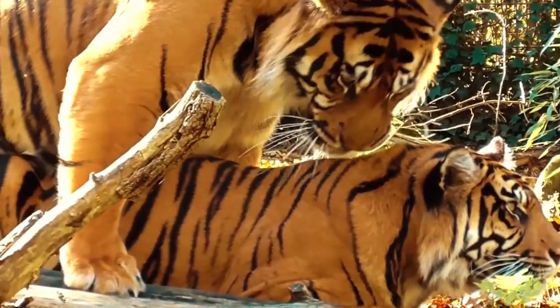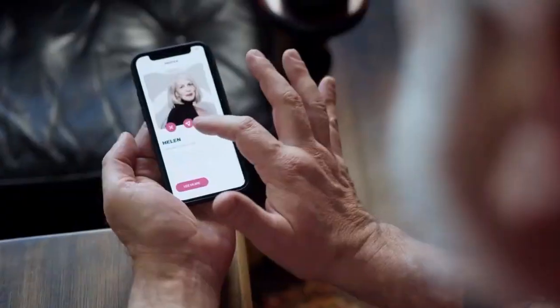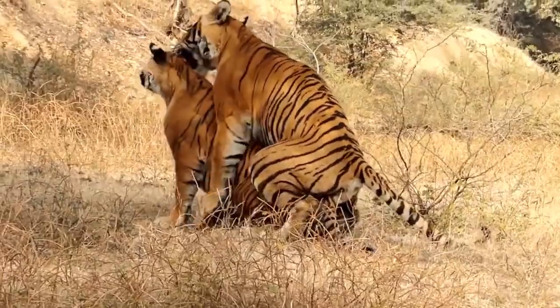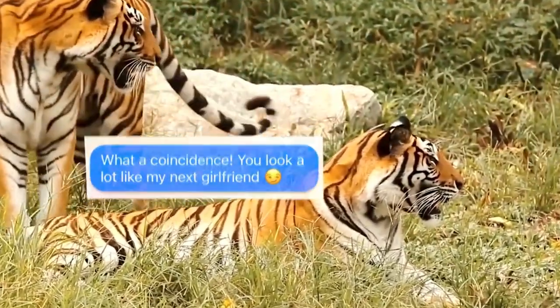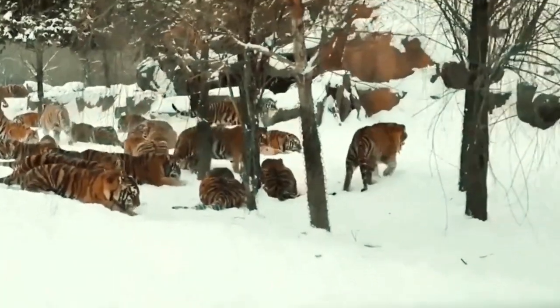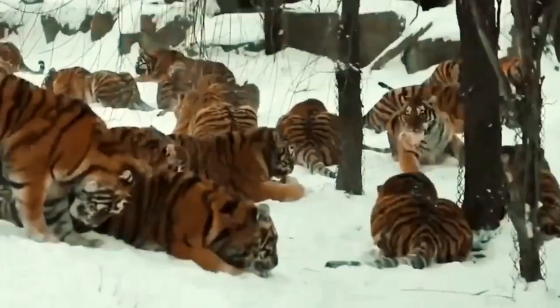Now, when it comes to mating, it's not like they're out there speed dating or swiping left or right on Tinder. No. Female tigers will use a variety of sounds and meows to let the males know they're ready. It's like the tiger version of sending a flirty text. And let's not forget that they're still solitary creatures. So these vocalizations are crucial for them to communicate with each other and state their intentions while still maintaining their independence.